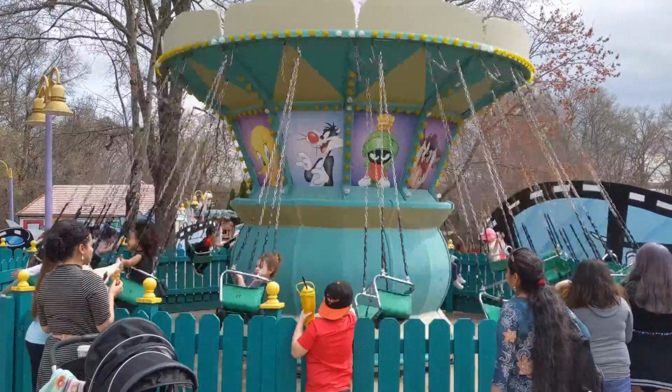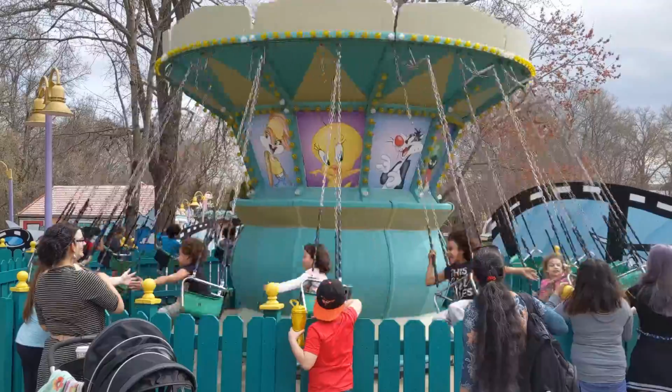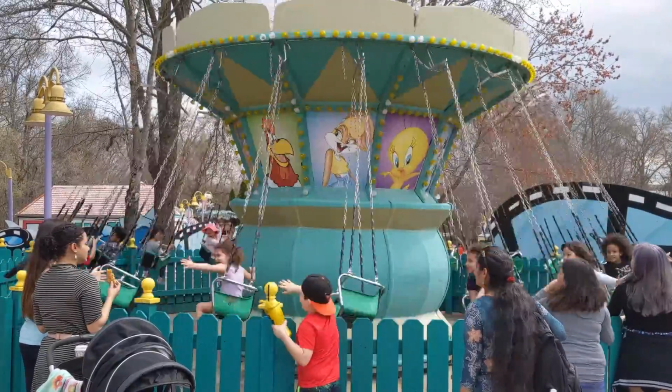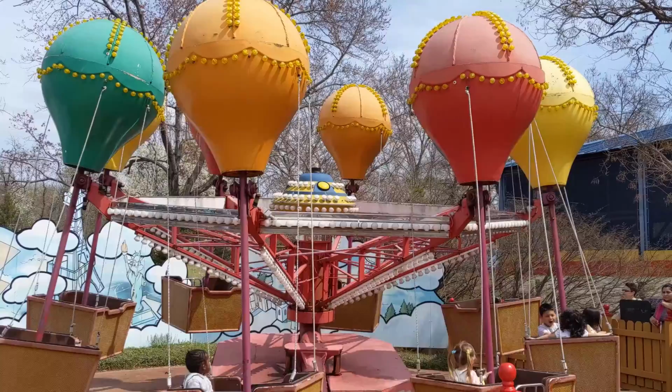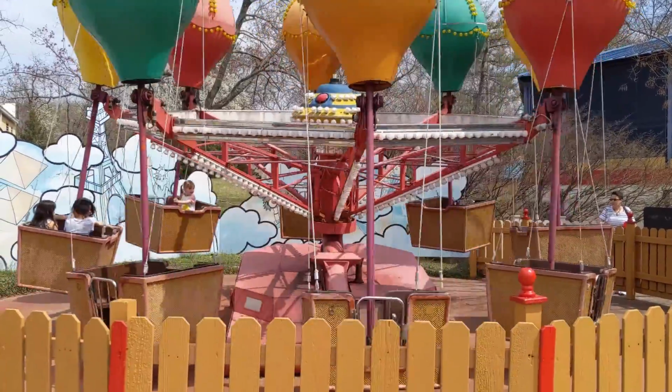As the ride speeds up, they get a little bit of speed and fun as they're spun around the circular track. It's pretty much the kids' version of the Flying Carousel that I showed you earlier. Things slow back down with Elmer's Around the World in 80 Seconds. The kids ride in hot air balloons that slowly spin in a circle while popping up and down.